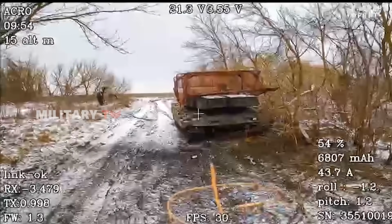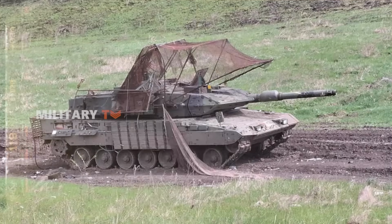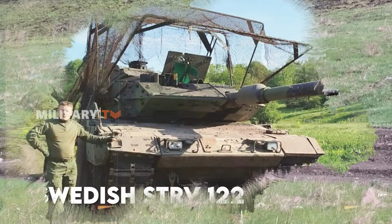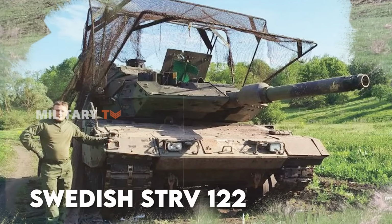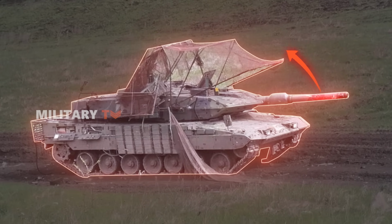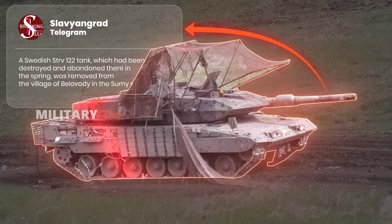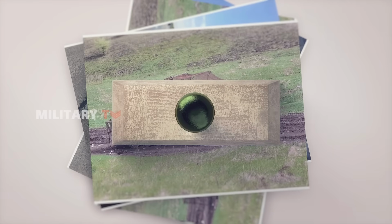Just days earlier, Russian troops captured a Strv 122, the Swedish export variant of the Leopard 2A5, during operations in Sumy. Like its German cousin, the Strv 122 was caught in conditions where recovery by Ukrainian forces was impossible, and capture by Russia was inevitable.